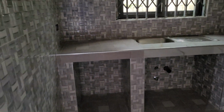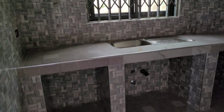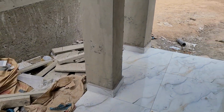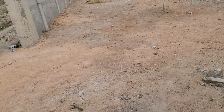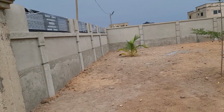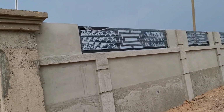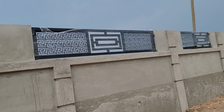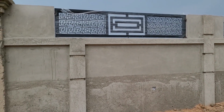All done. A little kitchen here for the security guard. It's a living security guard. And that's the bathroom, and that's the little porch. And then today, the metal guy put in the wall grills. So this is how it looks.